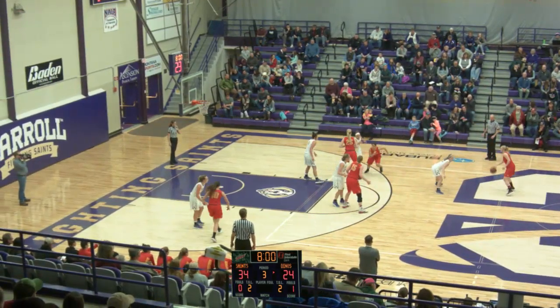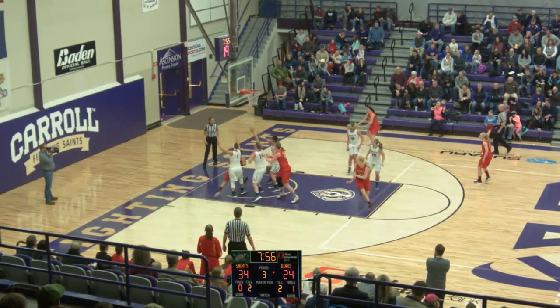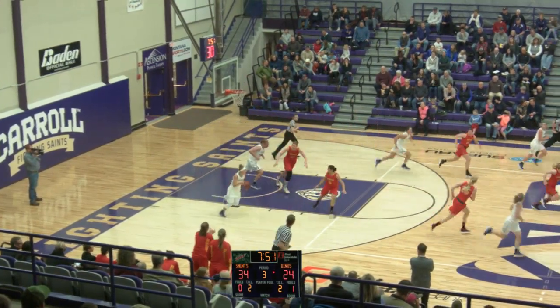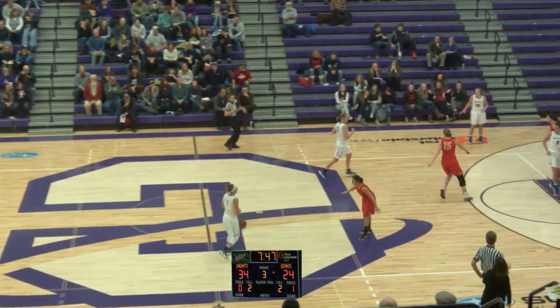Little dribble handoff at the top of the key. Coming off an Iverson cut, as we call it in the business. Number 5 for Calgary takes it for a reverse layup. No good. Rebound, Pasta. And Pasta will set up the play.